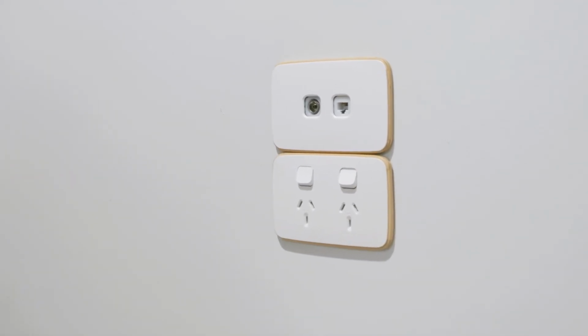Excellent. Thanks, Sam, for your tips and tricks in regards to electrical safety and lighting in a kid's bedroom.